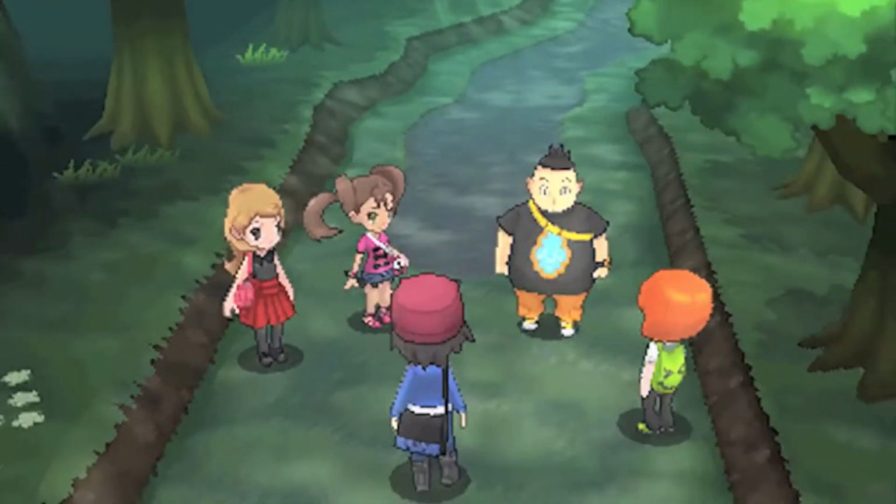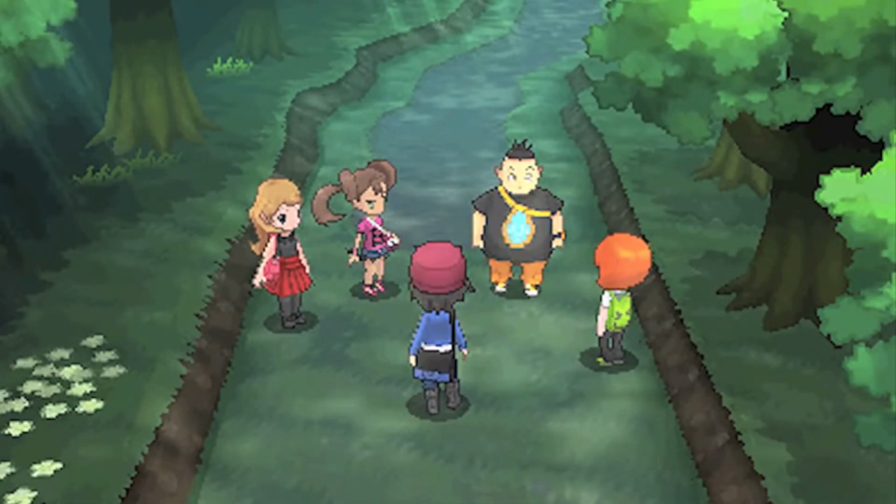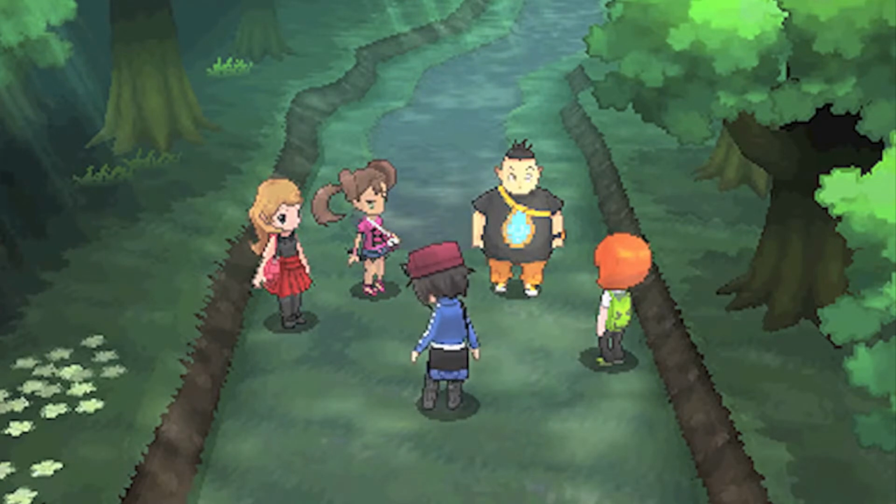The touchscreen on X and Y has several nifty features which you'll find yourself using over and over again. Firstly is the online and Street Pass features. This screen shows you a list of your online friends, a list of people nearby, and a list of people online playing the game at the same time. When you select a player, you're able to do various tasks. For example, watch their training video, request a battle, request a trade, or send an O-Power.